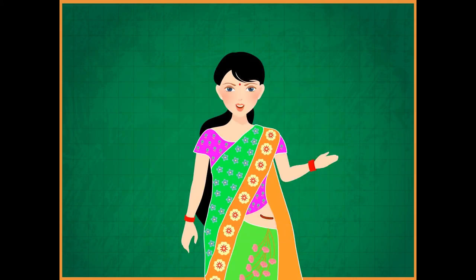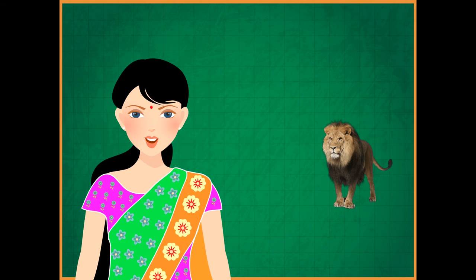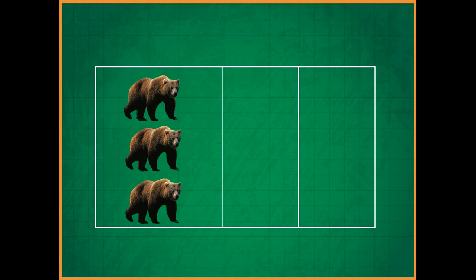We are going to learn numbers with various animals in this zoo. Animals are our friends. Look, there is one lion. Yes, one. One lion. Look, there are two tigers. Two. Two tigers. Here, we see three bears. Three. Three bears.